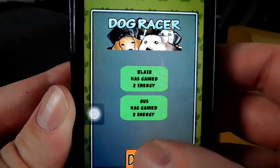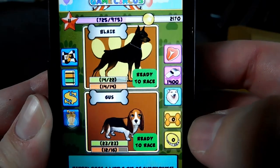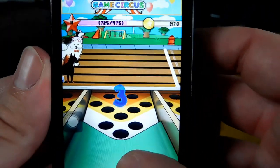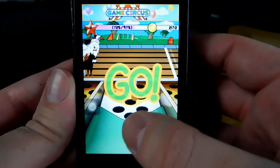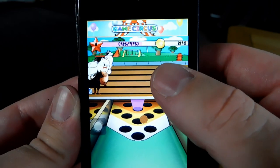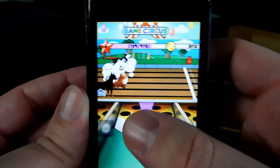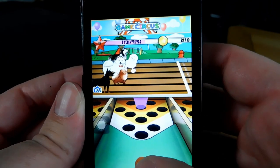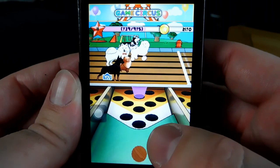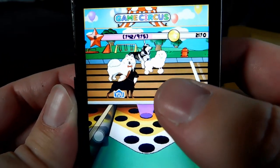No, I haven't played this game in years. What do you have to do again? Again, I haven't played this game for God knows how long. I think what you had to do is you had to get the holes into those holes. And if you get into the ones you needed, you can run a lot quicker. I have not played Dog Racer probably since 2012. Maybe even 2013.